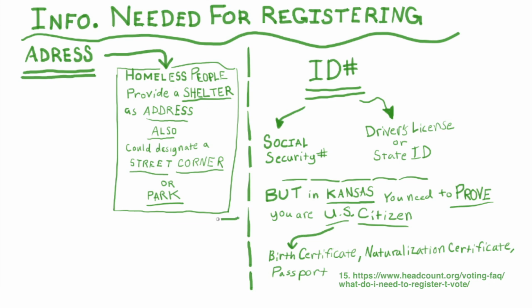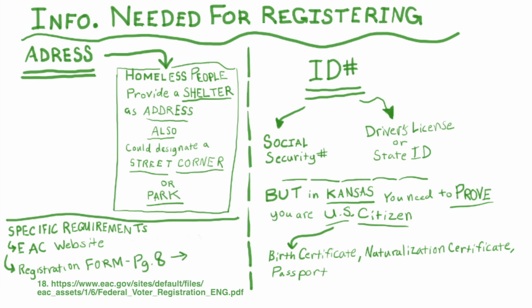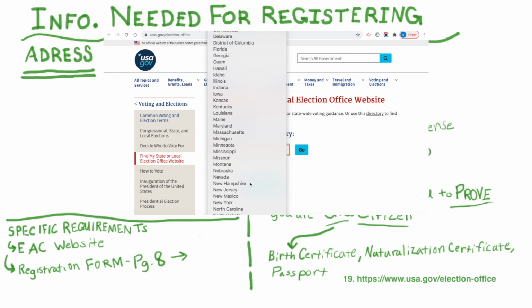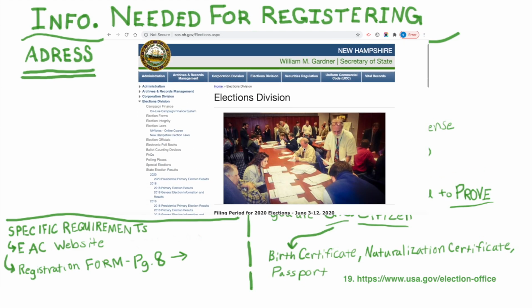To make sure what information you will need to provide for your state, go to the link for the U.S. Election Assistance Commission website. This is a PDF with a mail-in voter registration form, and starting on page 8, it lists what is required specifically by every state. Another way to find the information is to use USA.gov Election Office. Choose your state, and it will take you to your state's election website. If you fish around a bit, you should be able to find the requirements.